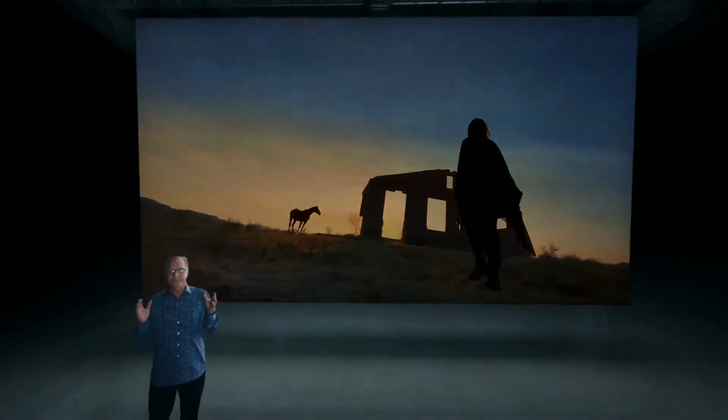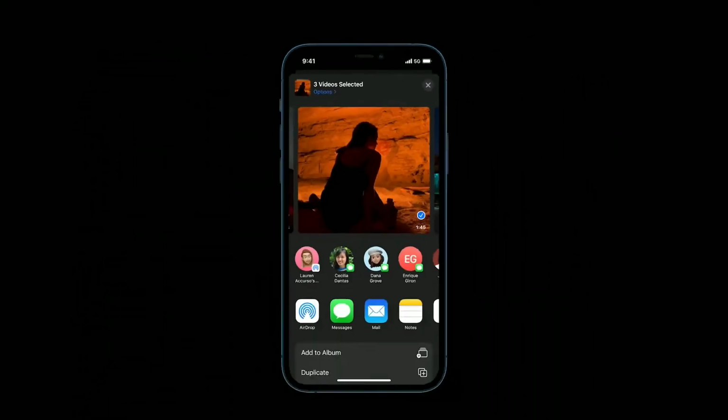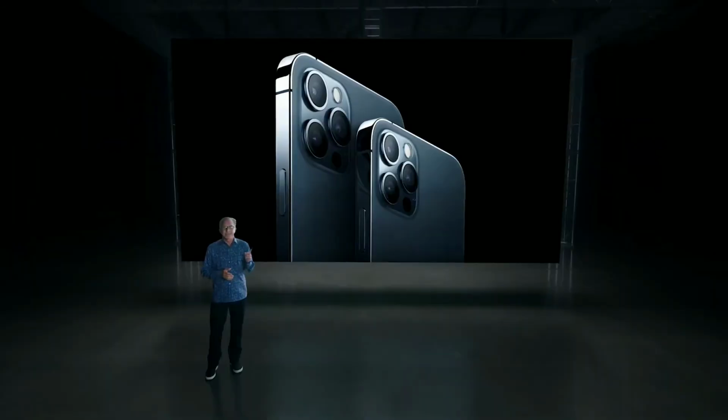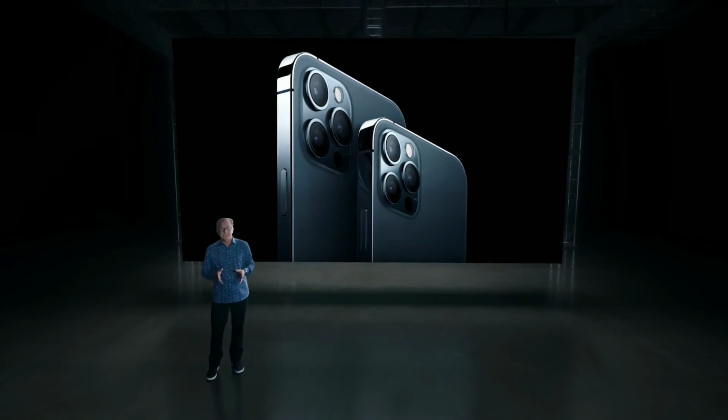So iPhone is the first and only device that enables you to capture, edit, watch, and share Dolby Vision video. What an incredible end-to-end Pro Video workflow right from your pocket. And with 5G, sharing your videos from the field has never been faster. And we have another exciting capability we're bringing to our new Pro iPhones. Here's Francesca to tell you more.